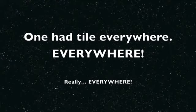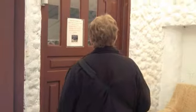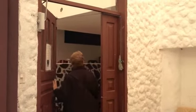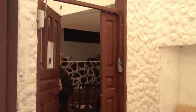Now, I mentioned that one had tile everywhere, absolutely everywhere. But here, look at this. This is neat. This is their door closer. A rock with a string.